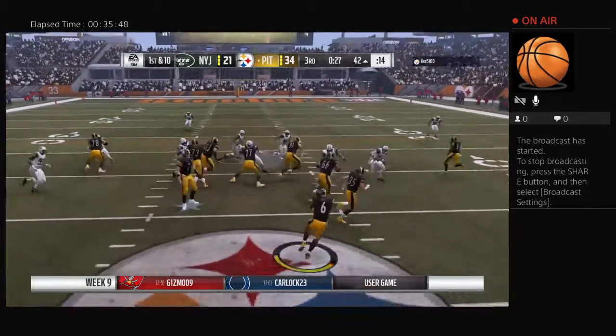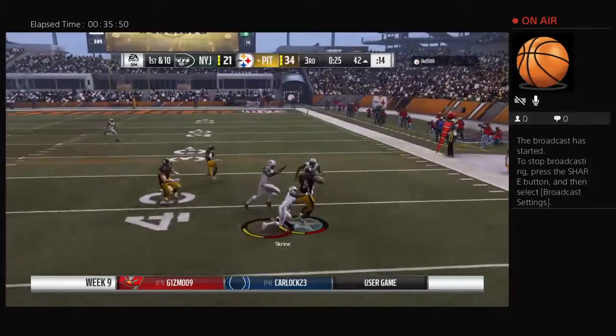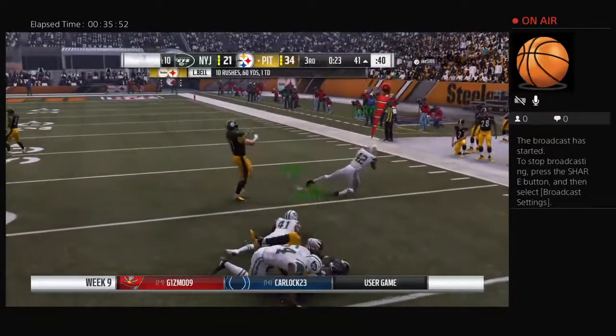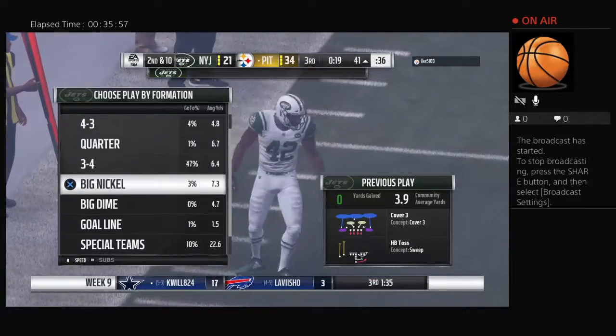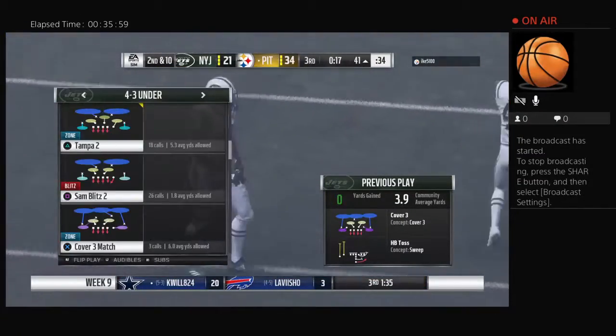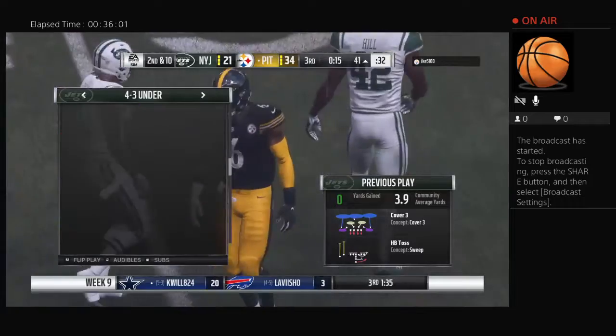They'll go back to the ground with Bell. And he's going to be met at the line of scrimmage and taken down. Tackle made by Delano Hill. He makes a wonderful play there off the corner, protecting his side of the field.